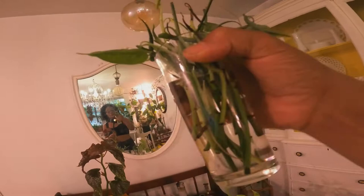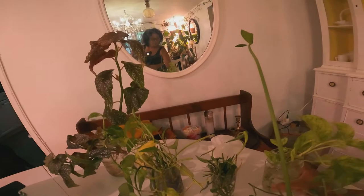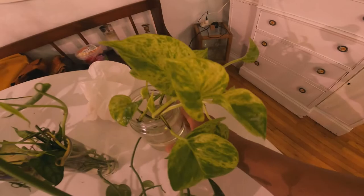Very slow grower. I have had it growing in the water for like 2 months now. They still haven't rooted enough to be repotted. This is a Marble Queen pothos. My daughter gave me a cutting of this plant. Actually, this is the second time she gives me a cutting. In the winter, I left it in the car and it froze. Not intentionally. I just completely forgot that I had gotten a cutting from her.